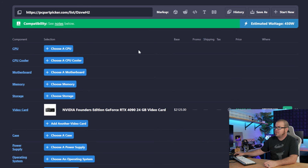Now I could go willy-nilly and just spend gobs of money and be like, here's an epic over-the-top system, but I thought, no, let's try to be somewhat sensible about this. How can we get the most performance out of a 4090 while spending not the least amount of money possible, but the most reasonable amount of money possible for a balanced system? So let me just run down this list and populate stuff.